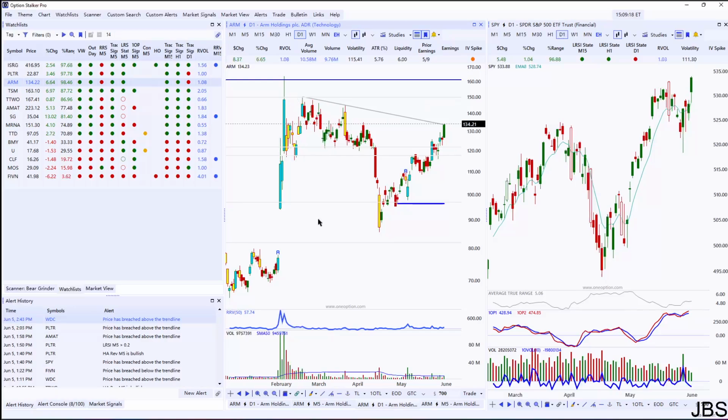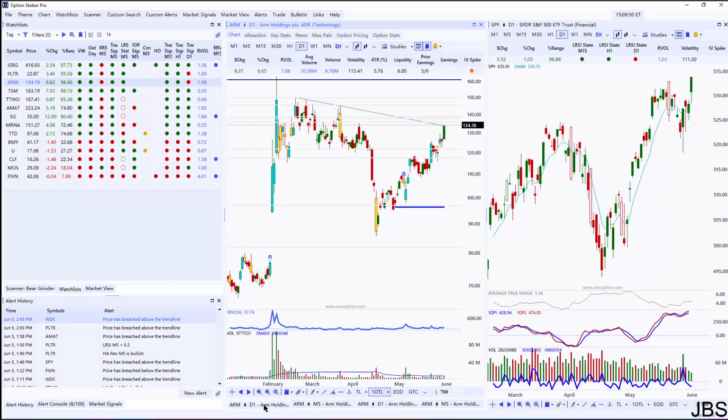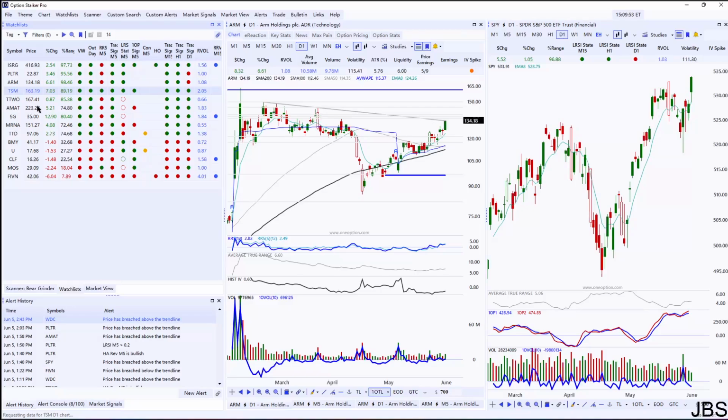Certainly seems to be some resistance over here. A little bit, some candles coming into play here. So a little bit of short-term resistance. Just marking some of these levels. Very choppy stock, this ARM guy. So I like to mark these high volume candles and just kind of see, okay, there's a lot of activity at these levels. All right, so it could be a little bit of a stopping point. But in general, I think ARM is pretty nice.